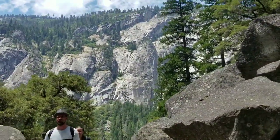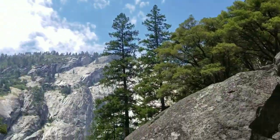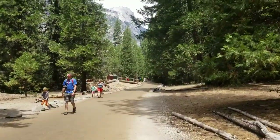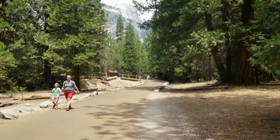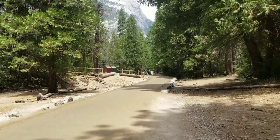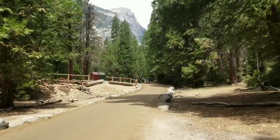Much further into the valley now. Alright, so this is the trailhead for the John Muir Trail, Mist Trail, all that stuff. We're exiting at our exit point for our backcountry permit, and we're going to be heading to the backpackers campground in Yosemite Valley to spend the night.